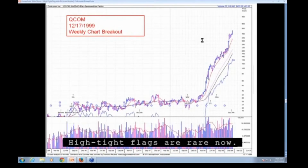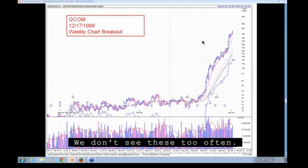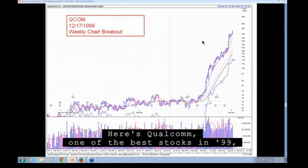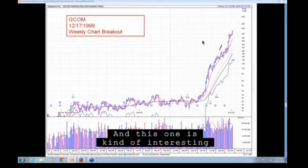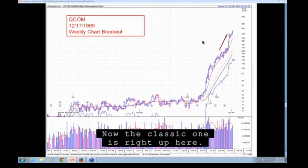High tight flags are rare now. A super high tight flag like this stock is even more rare, and we don't see these too often. Now, the final example is a classic. Here's Qualcomm, one of the best stocks in '99, and here it had another high tight flag, and this one's kind of interesting because I almost see two high tight flags here again. Now, the classic one is right up here.